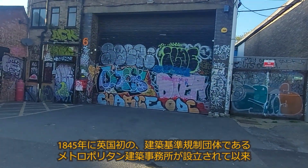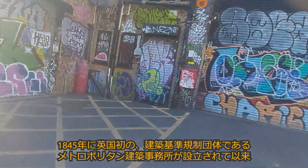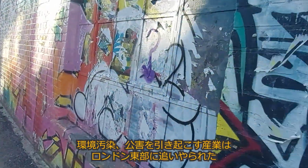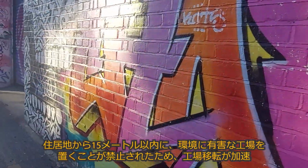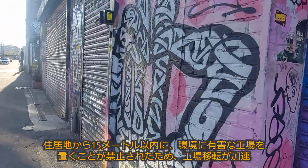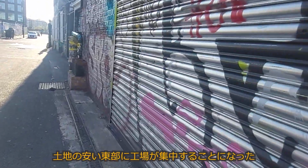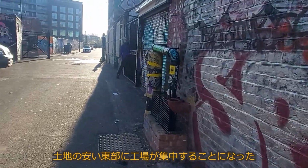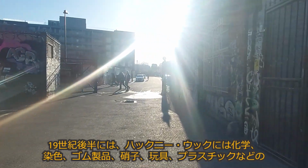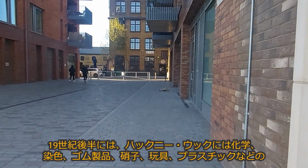Since the first building regulation body, the Metropolitan Building Office, was established in the UK in 1845, noxious trade was pushed to the east of London. The noxious trades, which cause a great deal of pollution, could no longer be located within 50 feet of dwellings. Therefore, they needed to be relocated, and a lot of them moved to cheaper areas of East London, including Hackney Wick. In the late 19th century, Hackney Wick had all sorts of factories and generated significant employment.